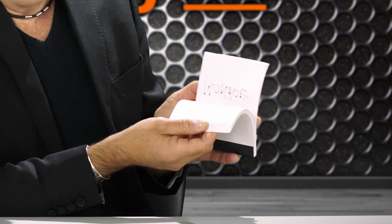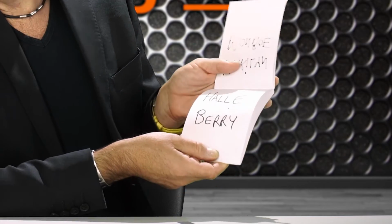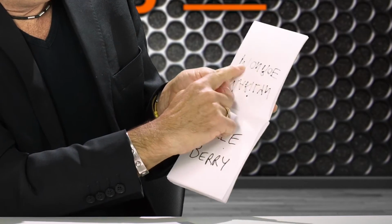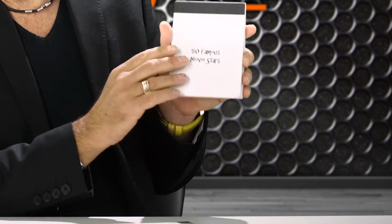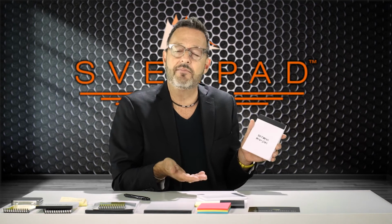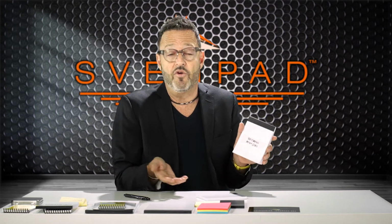Because as I'm flipping through, you can see, if anybody was to pay attention, they would see that the force is Marilyn Monroe. This is a book of 50 famous movie stars. By the way, I think it's nice for your SvenPads to write down on the outside, either in handwriting or with a label. I've got a label printer, what the pad actually is. This way it helps keep me organized when I'm performing. Sometimes I have 2, 3, 4 SvenPads in my pockets or in my carry case while I'm out performing.